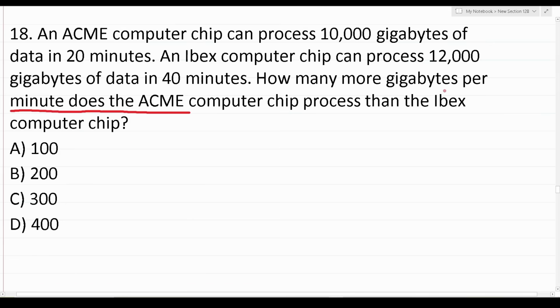But that said, we're given rates in terms of 20 minutes as well as 40 minutes. So the first thing we have to do is convert the amount of work that the Acme and IBEX computer chips can do per minute. So let's start with the Acme computer chip.